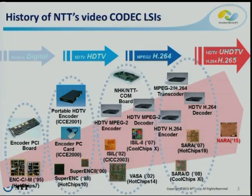This figure shows the history of NTT's video codec LSIs. First, we developed the encoder C and M chipset that supported MPEG-2 video coding in 1995, when video processing was changing from analog to digital. After that, we developed a super encoder series for broadcasting. Then we developed a single chip high definition TV MPEG-2 codec LSI. At the time, standard definition TV was being shifted to high definition TV. One of these LSIs was used in practical broadcasting.